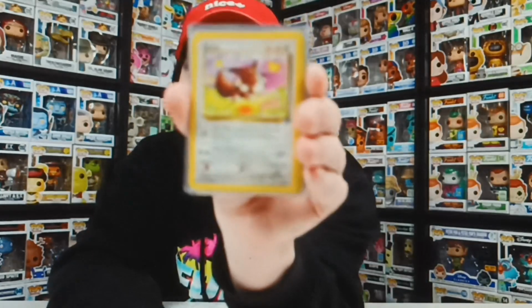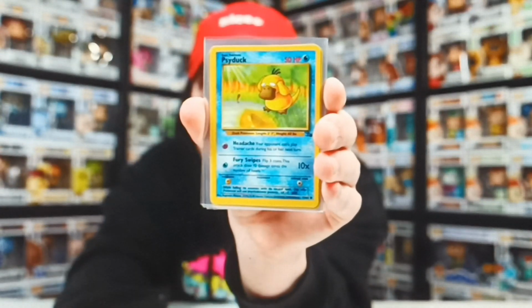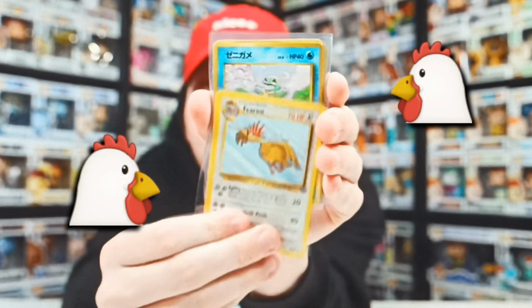Happy birthday to you. And it looks like every single one of these are sleeved. So let me just flip this one to the back and then we'll go through there. So we've got, actually this one's really, it is Eevee. I'm not gonna be able to tell you guys exactly what sets they're from because they are a little small on the screen, but I mean, come on.